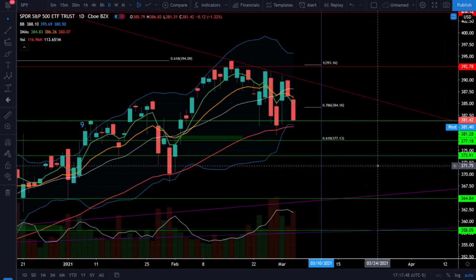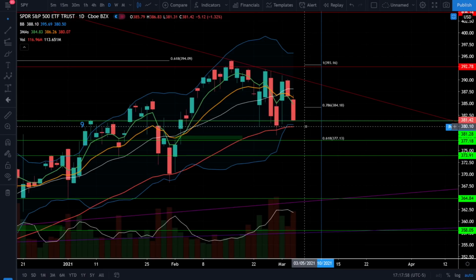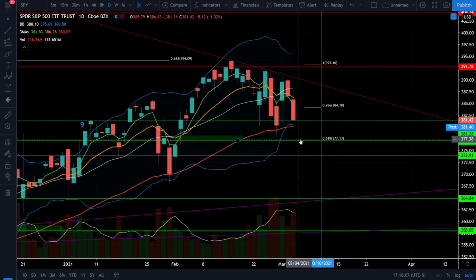Next up is the S&P 500 Spy ETF, and we saw the S&P 500 going down 1.32% and closing right on top of support at 381. If we break below this support level, there is the 50 EMA, which is still positive sloping, and that level is going to be support at $380. If we break below 380, don't forget about the gap fill at 377, and that should be a very strong support level.